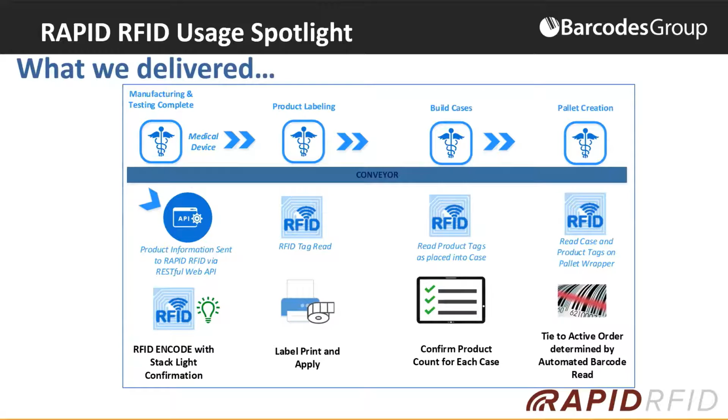As I go left to right, it's really going down a conveyor, and it's workflow automation on a conveyor for label printing, using RFID technology as a tool. So the first thing they do, they finish manufacturing a product, they put it through its tests, and then they let us know when that product was complete. Initially, that was done through just a database interface, but in the end, we built a RESTful web API for them to pass that data into us. So then we could encode the tag with information: serial number, lot number, some specific information about that.